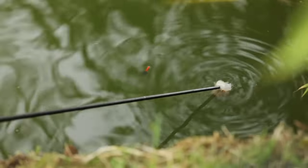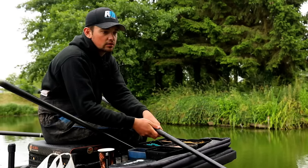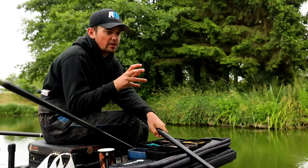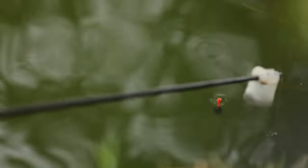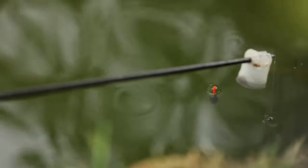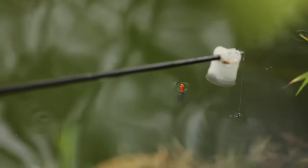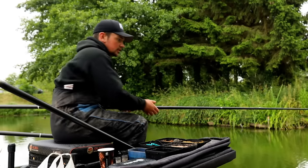So again, I'm just going to feed a little pot of micros. Get my rig on it. Now a lot of them stocky fish that we're catching have gone in over the winter. I'm sure we're going to get plenty of bites off them today. If we're going to have a really good day and frame in the match, I imagine we're going to have to catch some of these bigger, older F1s, which there are a lot of.